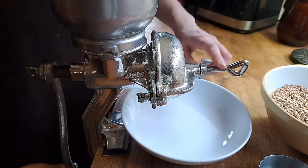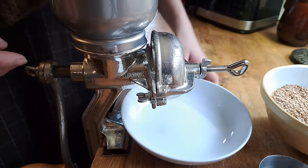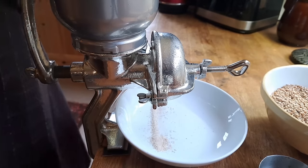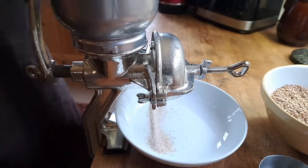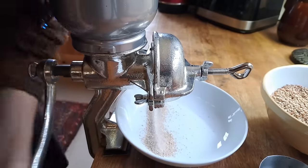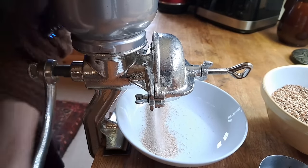Okay, I've got it now. This sets the tension between the two plates and how fine the flour comes out. I've probably got it a bit too fine now, so it's hard to turn. Of course, you can get electric ones of these. There you go. But me being me, I wanted to do it the old-fashioned way. Also, if we ever get a power cut, I can still make bread.